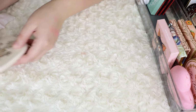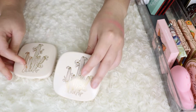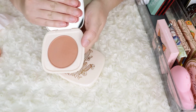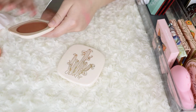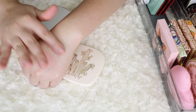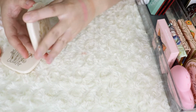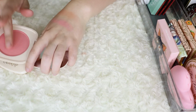Next three. So then I have two from the same collection. This one's in the shade Crossroads, and this one's On the Horizon. Really like the cactus packaging. Again, kind of a shimmery, nudish shade. There's that one, so that one is again Crossroads. Then we have On the Horizon. Again, pinky shades because I like them.